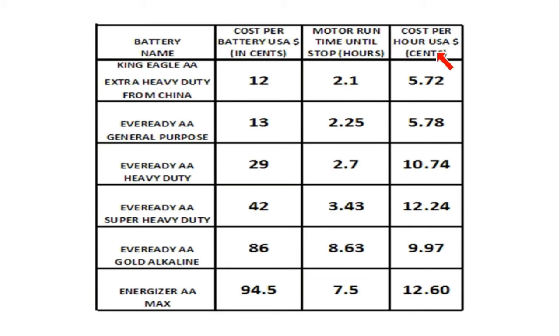So now what I did in this column is I took the cost per hour for running the motor. I just took the cost of the battery and divided it by the number of hours that it ran to get the cost per hour. And with this cheap battery from China, 5.72 cents per hour. With the Eveready AA general purpose, almost the same. It ran a little bit longer, cost a little bit more, almost identical, 5.78 cents per hour. But then when I jumped to the Eveready heavy duty, it cost significantly more, but only gave me a little better performance, 10.74 cents per hour.